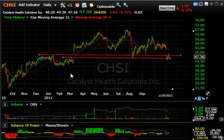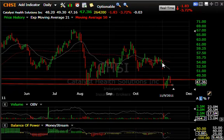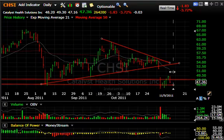Catalyst Health looking very ominous here with a massive head and shoulders top. Scrolling in, you'll see it cracked hard with a breakaway gap to the downside out of this wedge pattern here. Let me show that to you. Here's the wedge. Big break a week ago. Snap back for a few days on short covering perhaps. Rolled right up to the gap. Today rolled over another $1.83 or 3.72%.